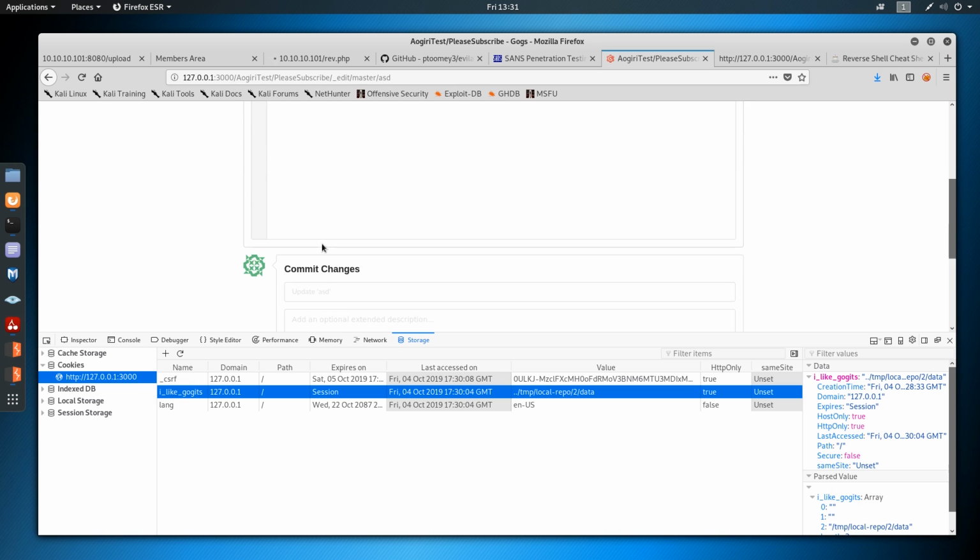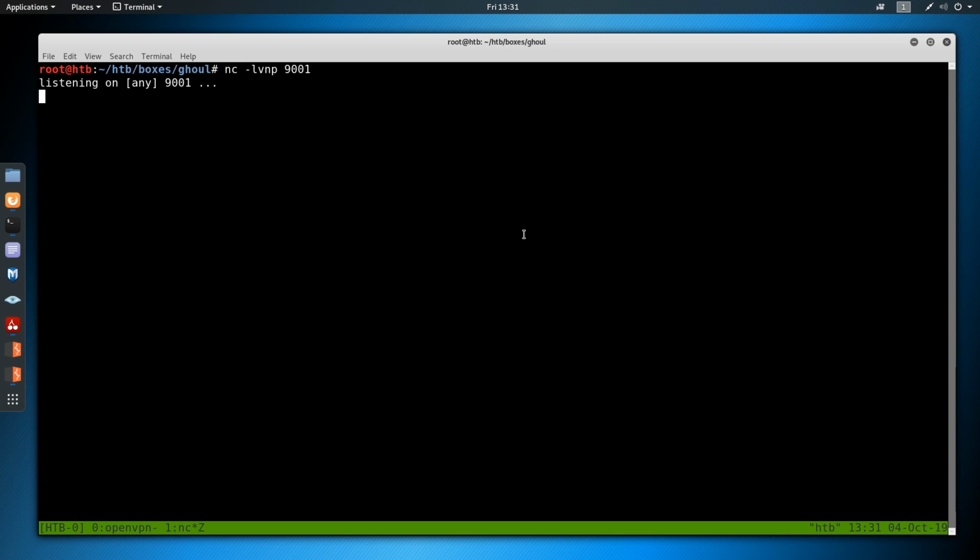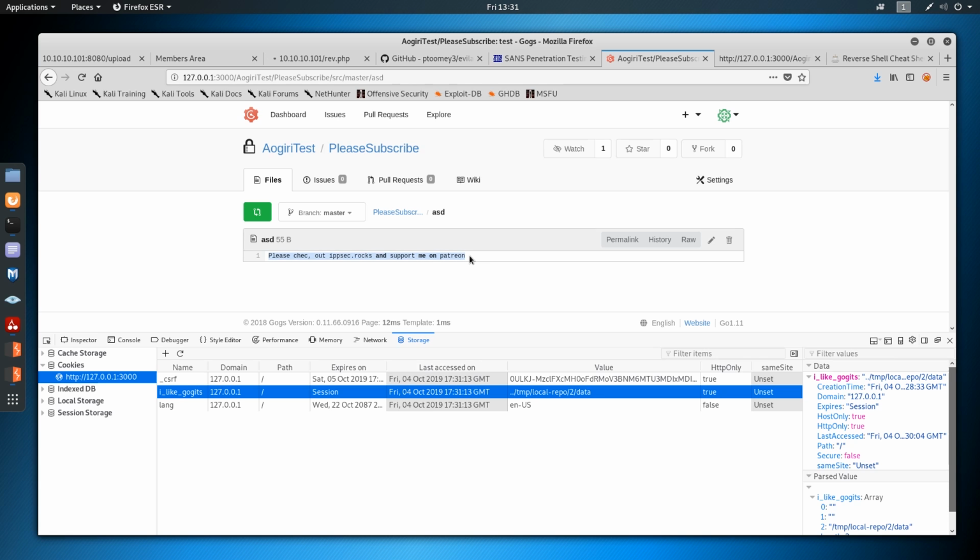So now we are updating this file, and we'll see if this then triggers it. Nothing. So let's see. We probably screwed up the Git hook somewhere.